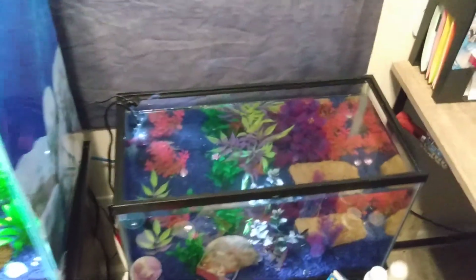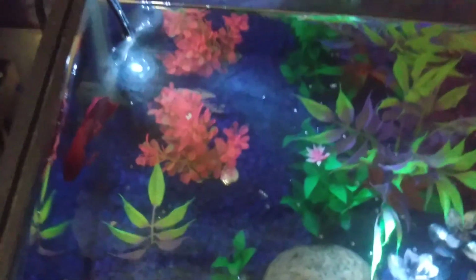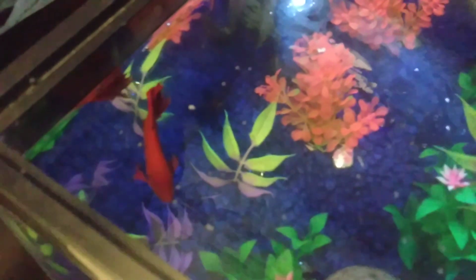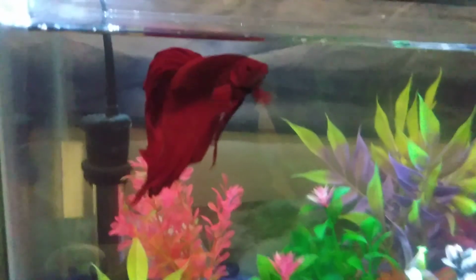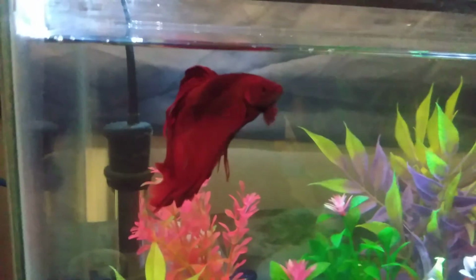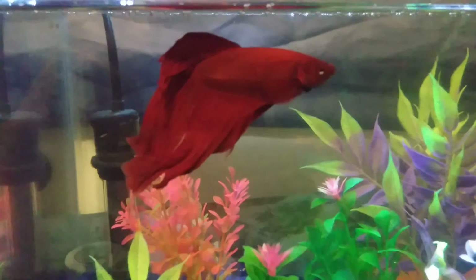This here, guys, is one of my betta tanks. Lulu is in this one. This is a feather-tail betta. I've actually had Lulu longer than any of these fish. I have kept fish most of my life, many times. I come from the east coast of Canada, where the fish hobbyist is very at large. Say hi, Lulu.